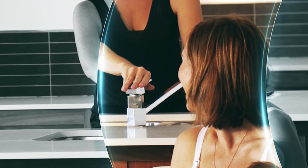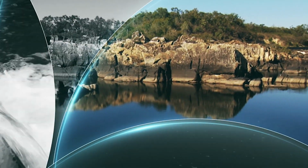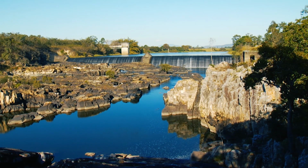We all use water every single day. We use it to cook, clean, wash and drink. All living things need water to survive. Our region sources water from 4 rivers and 42 bores. Mackay's main drinking water supply comes from the Dumbleton Weir.